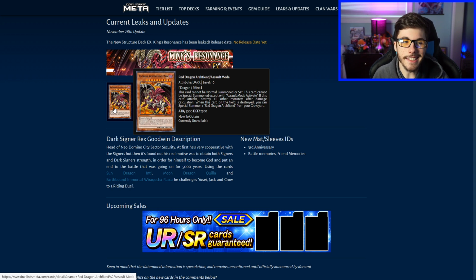And hopefully, since this is an EX structure deck for King's Renaissance, Red Dragon Archfiend is going to get reprinted in this structure deck, so you can just buy the structure deck and get a guaranteed Red Dragon Archfiend, because it would really suck if you had to go into one of the old boxes for Red Dragon Archfiend just to use the structure deck. But no, Konami, they might do that to us, but I'm hoping that Red Dragon Archfiend is going to get reprinted in this EX structure deck. So there you go right there.